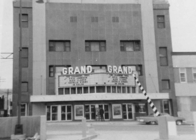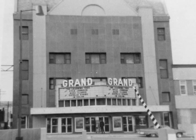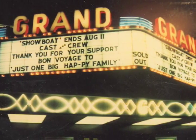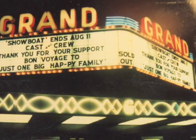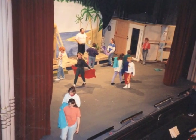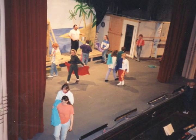From live theater to third-run movies, the Grand Opera House had lost what made it grand. It was time for it to go back to its roots and bring back live theater. It wasn't well kept. It was really run down. But we took a step forward with that facility to take it back historically to live theater, but there's nothing like live theater where you can almost touch the person.